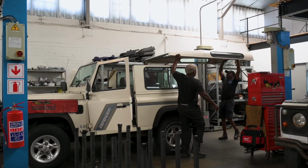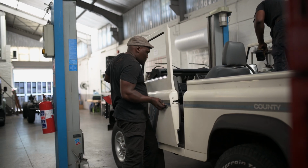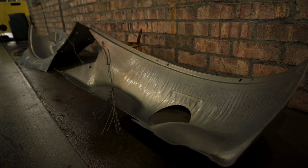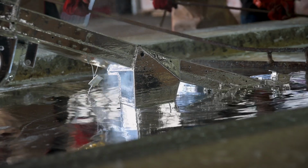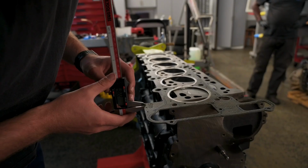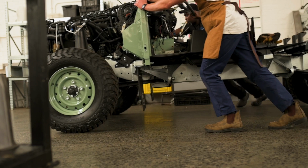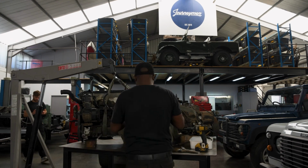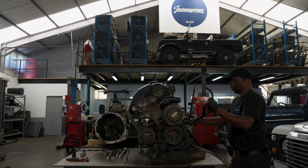So first we get them in, we evaluate them and strip them down. Second step, all of those parts go out for the various coatings, blastings, electroplating, powder coating, hot dip galvanizing, anodizing, etc. They'll then reassemble all of those parts using new components to put it back on its rolling chassis. Step 3 is we get the firewall painted, the engine has been rebuilt, as well as the gearbox. That's back in with the engine running.